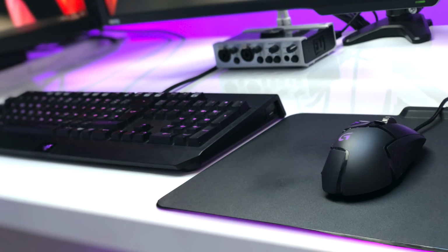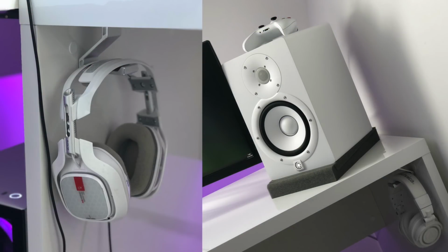Now, down to the peripherals, we have a Razer Black Widow Chroma keyboard with a Logitech G502 on the Razer Firefly mousepad, and three different things for audio here. So for his headset and headphones, we have the Audio-Technica ATH-M50x in white, as well as the Astro A40 TR headset, and those big ol' speakers are the Yamaha HS7 studio monitors. Really nice stuff, and again, I love how it's all matching white. Rarely can you find, especially audio products, in white, so you have the trio here.